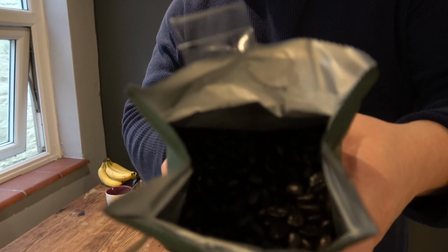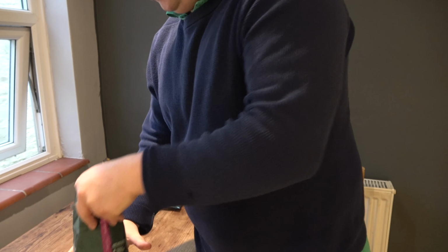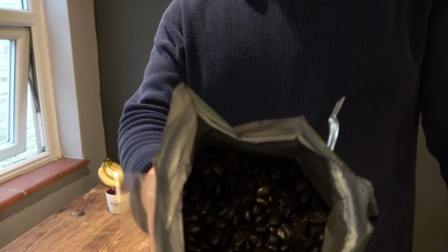Wow, smells really strong. You can smell those dark notes straight away. Just a very powerful, strong coffee smell. Really good. I don't know if you can actually see inside the packet there. Open it up a bit more. So you can see the beans are really dark.